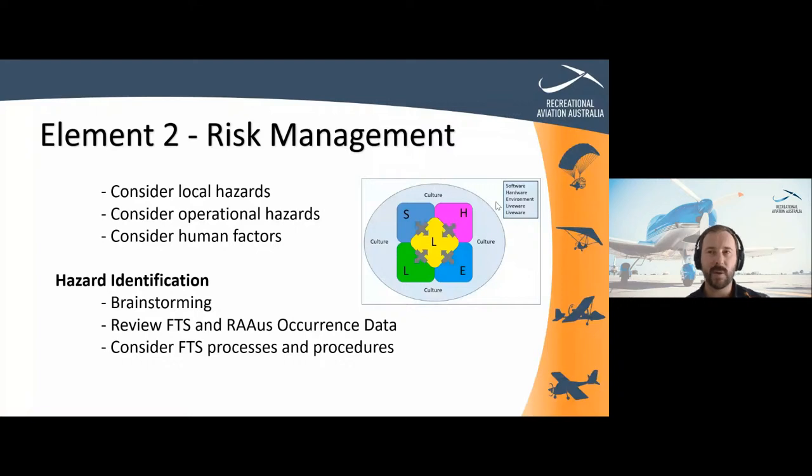So for those who aren't aware, the SHELL model is a common model that's used in human factors, and it can also be a really good way of assessing risks that you've identified or thinking more broadly about risks for your operation. So if we break down software, we're looking at the processes and procedures. What processes do we have in place to ensure that instructor A does everything the same as instructor B and instructor C? Can we potentially improve those processes in the background to ensure that everybody's singing from the same hymn book? We've also got our hardware, which might relate to the likes of our aircraft, our tools, in terms of what we can think about in terms of hazards.